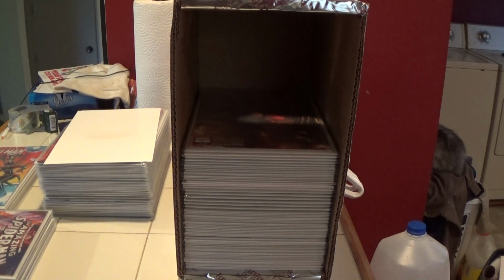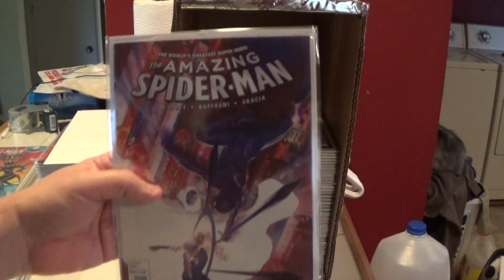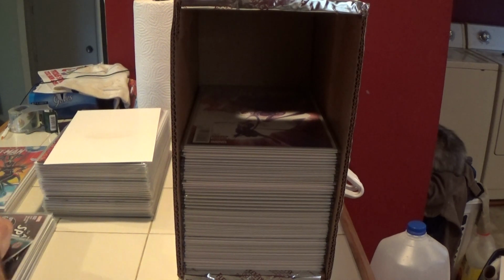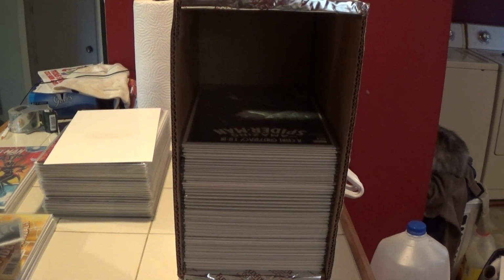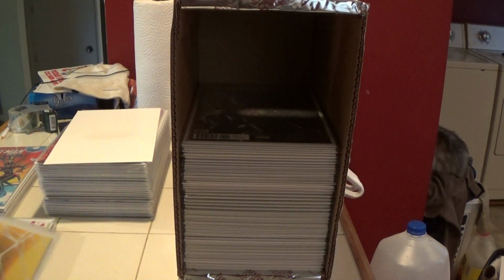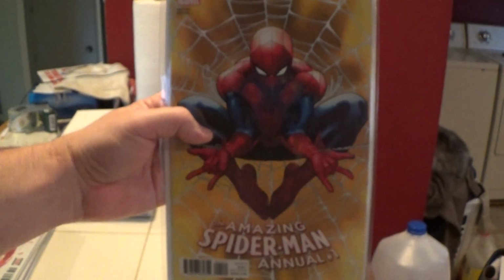Here is Amazing Spider-Man number 10. Here's number 7. Okay. Number 24. These, I believe, are all of that 2015 series. I think. Here is number 32. And here we have annual number 1. And this is a variant cover. Pretty cool cover though, isn't it?